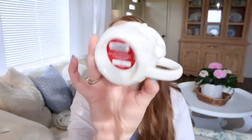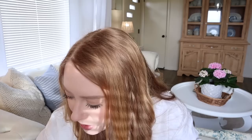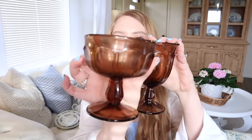And then this is not a vintage Santa mug. Oh, how I wish it was, but it is just one of these little mugs that came from Walmart originally, but it's this tiny little white Santa mug. It's a super small little size, and so I just had to get this as well because you all know my absolute obsession with Santa mugs. So we got him as well to go with the collection. And then the last dishware type of items that I got are these beautiful brown glasses. So they had this size and then these smaller ones as well.